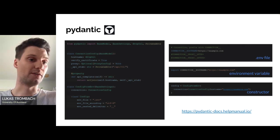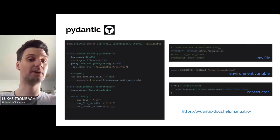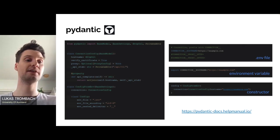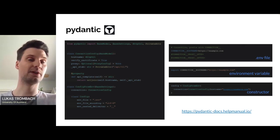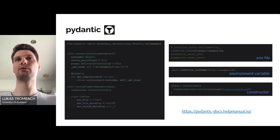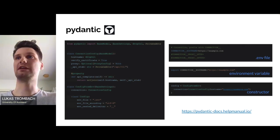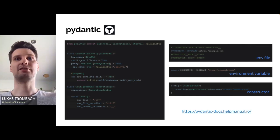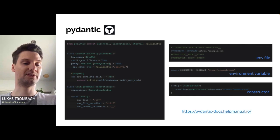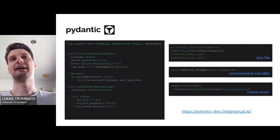The neat thing about Pydantic is also that we can use different ways of setting up our environment. We can, for example, just export the variable. That's perfectly fine. That actually takes precedence over the .env file. That can also be changed, but that's the default. And we can always inject the values into the constructor as well. So if we really need a different value, it's really flexible and easy to set up different configuration objects, and it makes things so much easier.